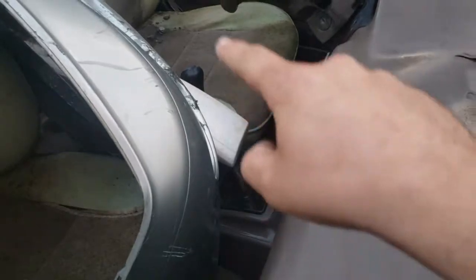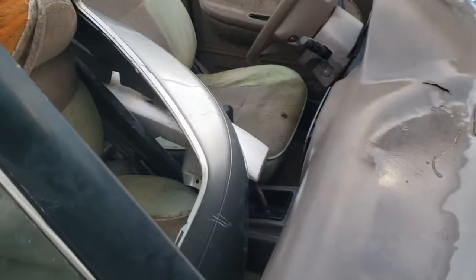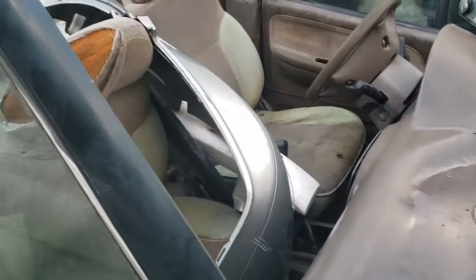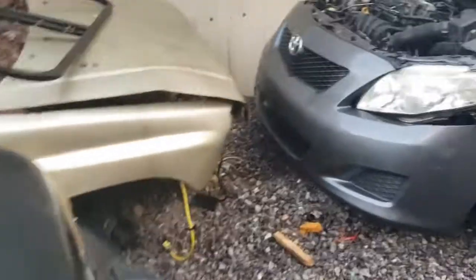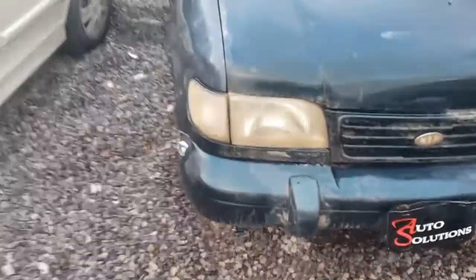But see, it's a manual right there. You don't see a lot of these in a manual. These first-gen Sportages, especially the earlies. I haven't anyway. Most of them I've seen personally are automatics. But this thing is this exact same spec as my car. That green color, that tan interior, a manual. Four-wheel drive, I think. Let's see if I can find the four-wheel drive lever.